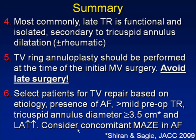A tricuspid valve ring annuloplasty should be performed at the time of the initial mitral valve surgery, and you should definitely avoid late surgery. Don't refer patients too late when they already have severe heart failure and irreversible changes. Select patients for tricuspid valve repair based on etiology, presence of atrial fibrillation, more than mild preoperative TR, and we recommend a tricuspid annular diameter of 3.5 centimeters or more, although there is very limited data for that, and a very large left atrium, and consider concomitant MAZE in patients with atrial fibrillation.